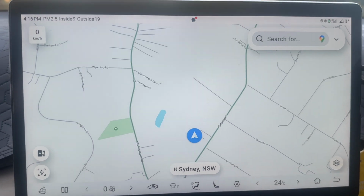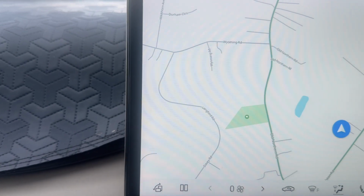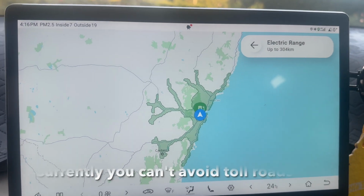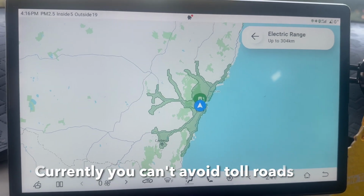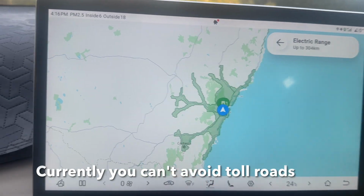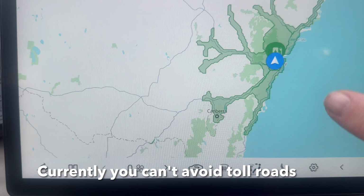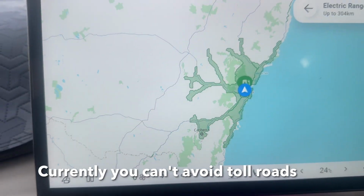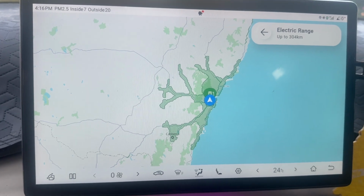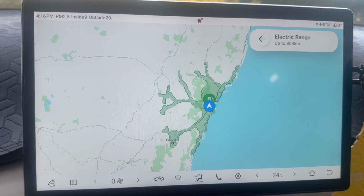And what's this other one down here? What's this button here? Electric range calculating. Oh, okay, so we did have this feature before on the maps, where it would actually show you how far you could drive. So this is on a full charge though, and I'm not on a full charge, so it doesn't actually tell you your range with the current amount of charge. So this is only on a full charge. I could possibly get to Canberra.